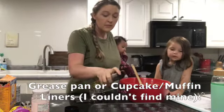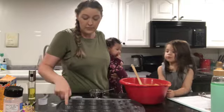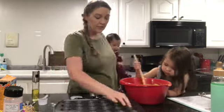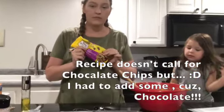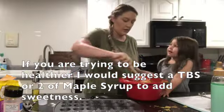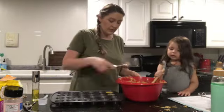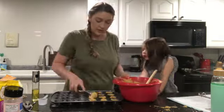Also, they're not very sweet, so if you're trying to stay healthy, add something sweet into it. I personally like adding maple syrup or honey. Chocolate chips. Like I said, a couple tablespoons of maple syrup to make it a little sweeter, and that's for once-ing the recipe.